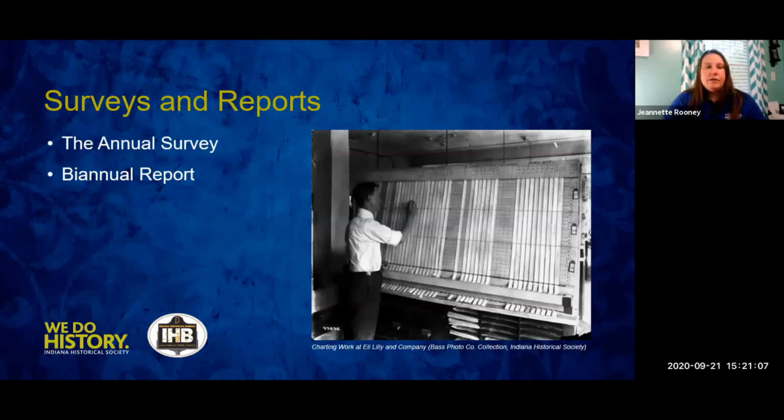Now, the annual survey will be the same as before. We do tweak it a little bit each year. You receive it early in the year, and it deals with data from the previous year's total. The reason we do the survey is to measure the success of the program. So we ask a lot of the same questions each year so that we can see trends over time. We share the results with you, and then we report the information also to our board and leadership. So it's really important we get all your surveys so we have accurate data about the program.